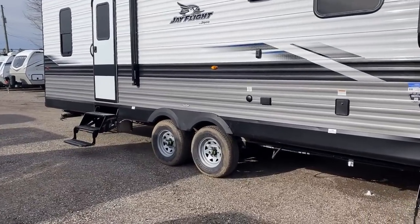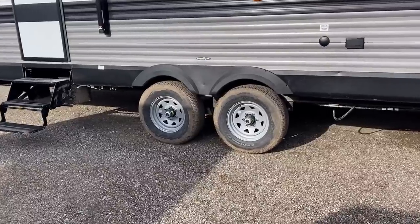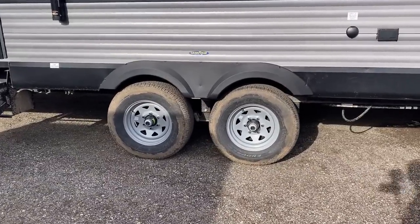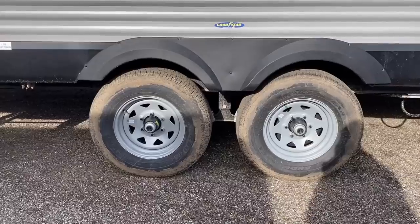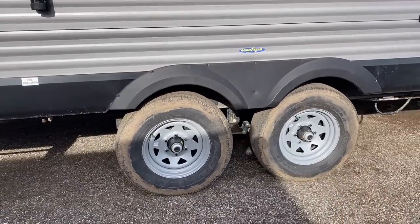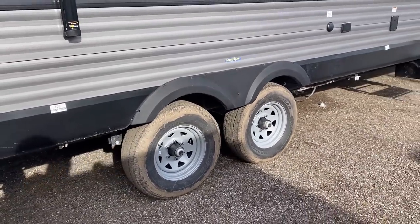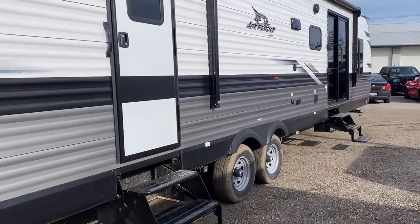Now, one of the differences between this and a bungalow, there's several. Like, this is 8 foot wide, it's 6 foot 9 tall. It's not 8.5 foot wide and 8.5 foot tall or whatever. A bungalow is big. This still has Goodyear radials. This is a normal J-Flight in that regard. Bungalows actually do not. Bungalow, by the way, is Jayco's name for their destination park type trailers.